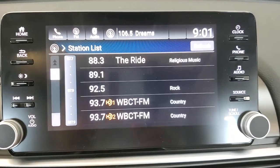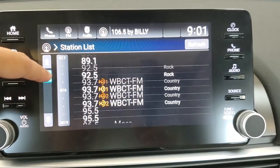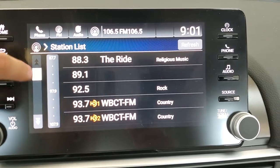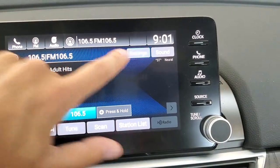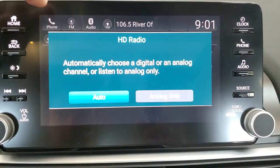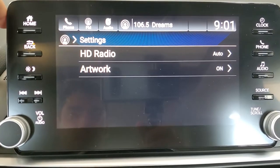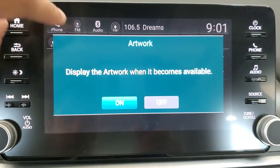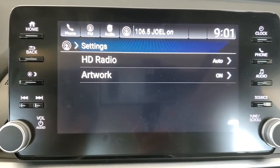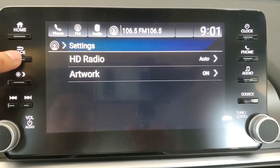We have a station list, which allows you to actually scroll through stations in the area, and you can refresh that if you're in a different area. Up at the top, we have settings as it pertains to our radio. So we have high definition radio. That's a clearer, crisper signal when it's available. And then artwork, if the station that you're listening to does provide the artwork for what you're listening to, it would be able to display that on the screen.